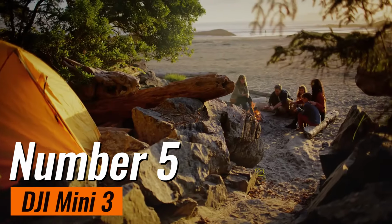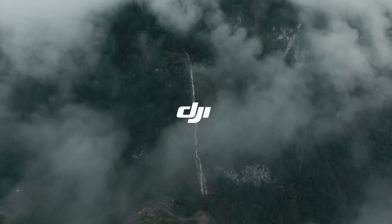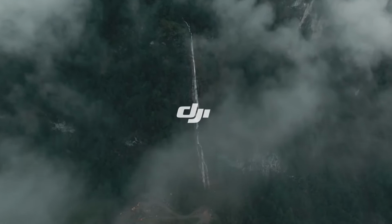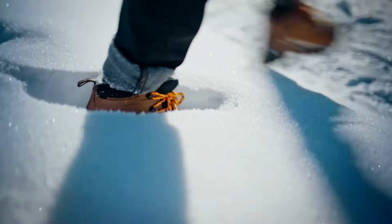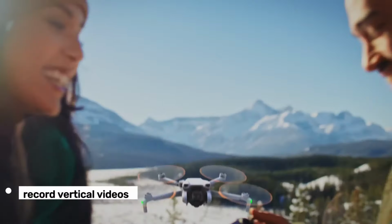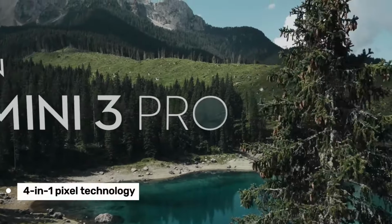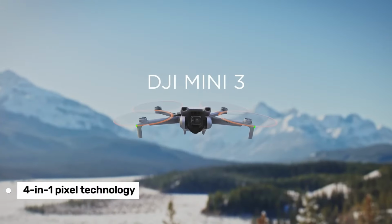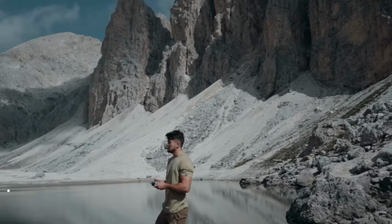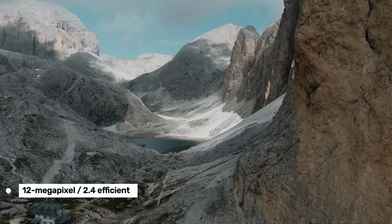Number 5. DJI Mini 3. This new generation DJI Mini 3 is a slightly scaled-down model that offers several enhancements over its predecessor, the Mini 2, including extended flight time. They're also capable of rotating to record vertical videos that are perfect for social media sharing. DJI has incorporated 4-in-1 pixel technology into the camera, also known as quad Bayer in the imaging industry, enabling it to produce 12-megapixel images with 2.4 times more efficient photo sites.